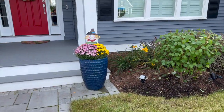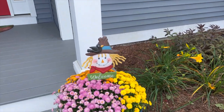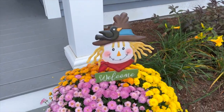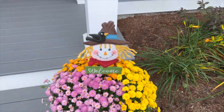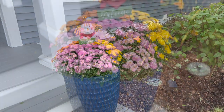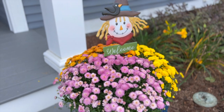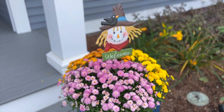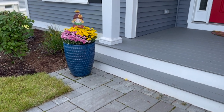For the planters, I bought these bigger container mums at Walmart and they have 3 different colors of mums. I really like how they look. And also I embellished it with a scarecrow from the Dollar Tree store. These mums were on clearance at Walmart for $10. This was a great buy because the same size mums were at Lowe's for $32.